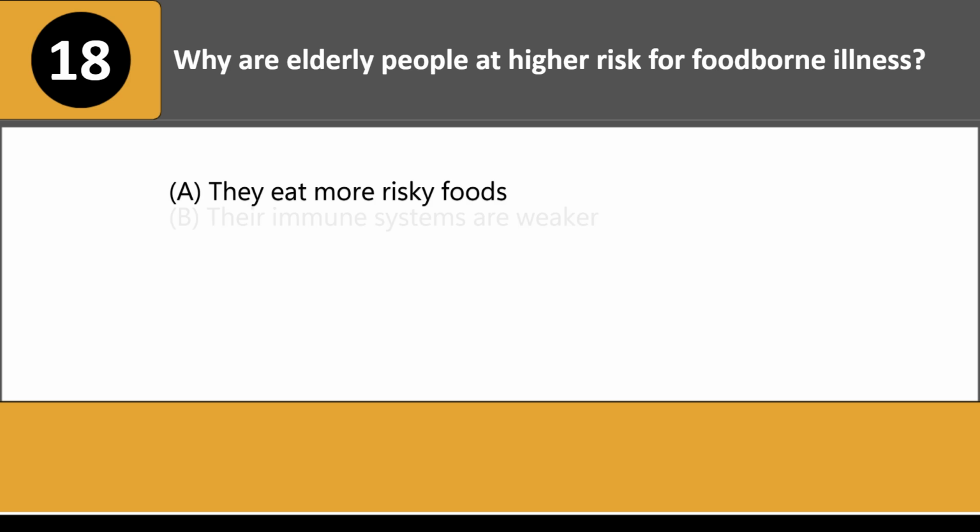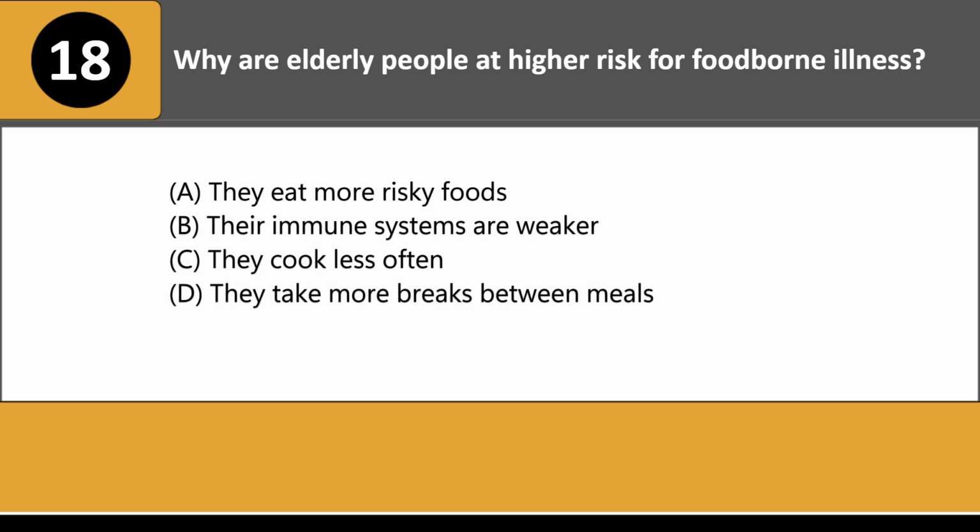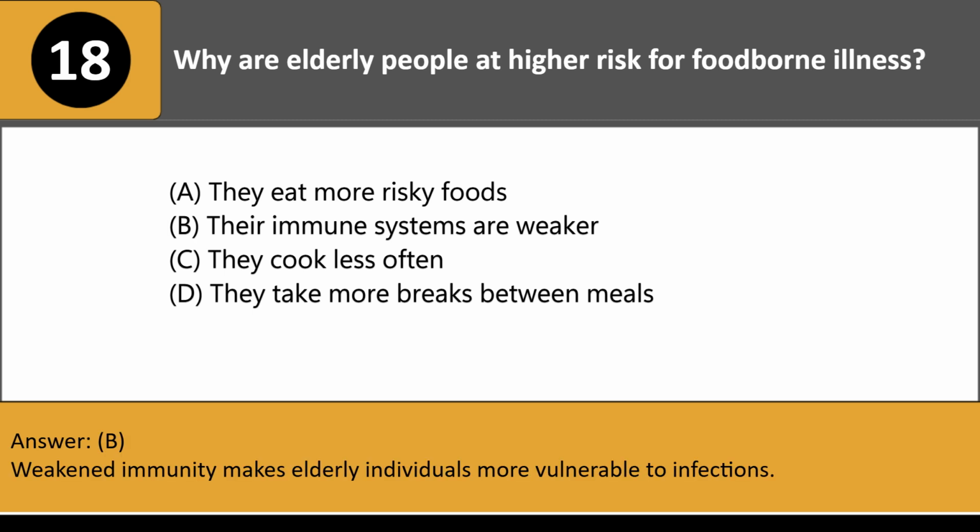Why are elderly people at higher risk for foodborne illness? A. They eat more risky foods. B. Their immune systems are weaker. C. They cook less often. D. They take more breaks between meals. Answer, B. Weakened immunity makes elderly individuals more vulnerable to infections.